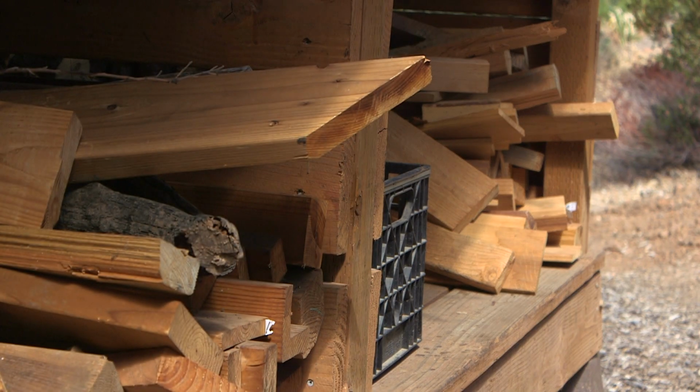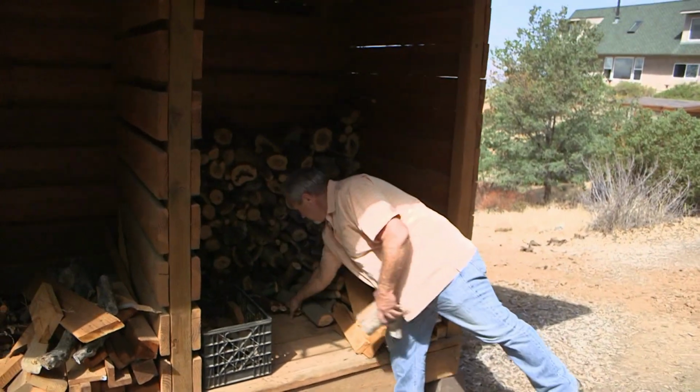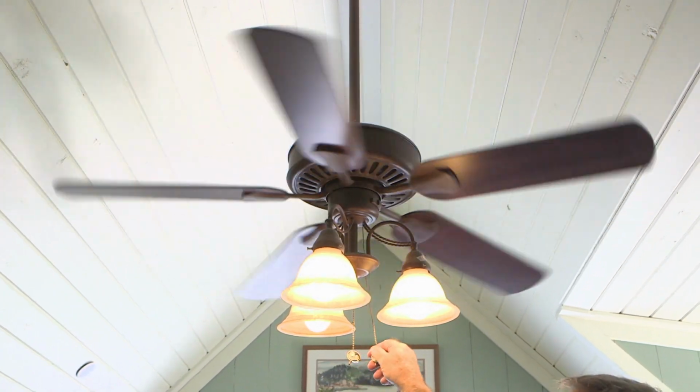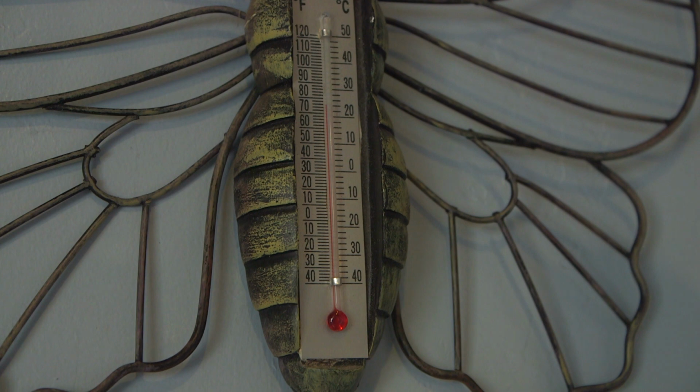They also warm their home with dead oak and manzanita that Gary chops and burns in a stove. This is oak and this is manzanita. They keep it cool in the summer with ceiling fans. Despite this summer's heat, it's never gotten above 80 degrees inside and usually stays in the low 70s. But as soon as the sun goes down, we open up all the windows. Right. And it starts cooling down. Try to let the cool air in overnight.